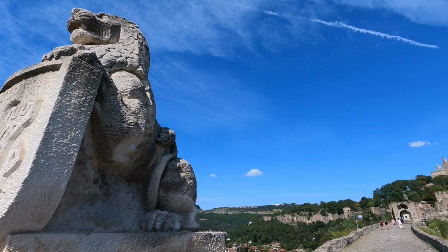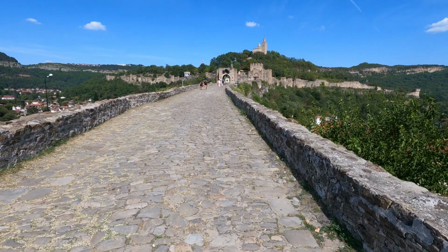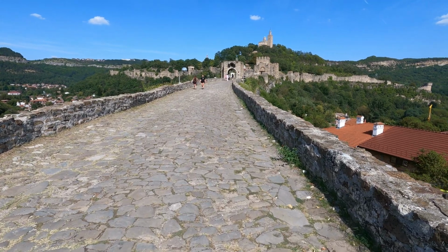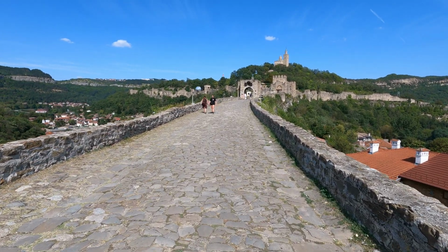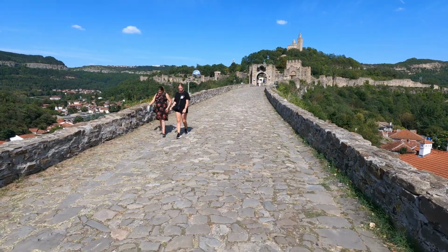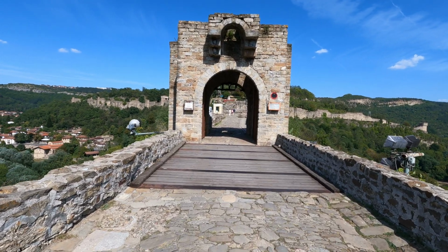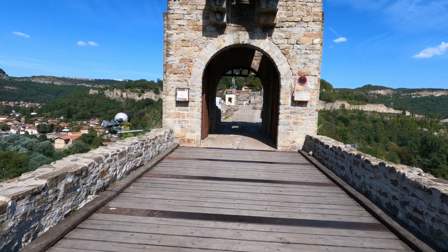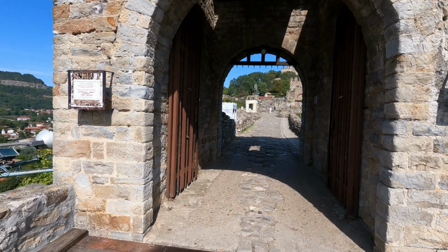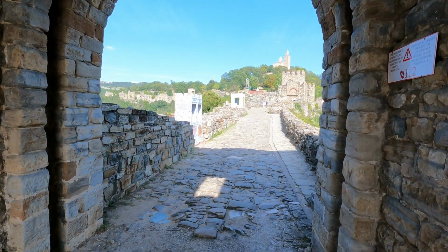Veliko Tarnovo lies among three hills, Tsarevets, Trapezica and Sveta Gora. The hill of Tsarevets gave its name to the stronghold because this is where it was built. The first civilization that occupied this hill was the one of the Thracians who settled here around the 4th century before Christ. The fortress has 3 gates, each with a different function and location. The main gate is on the west with a drawbridge. The second gate is on the northwest for communication with Trapezica Hill, and the third gate is on the southeast for access to the river and the mills.